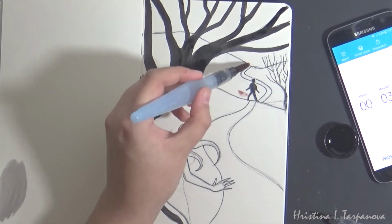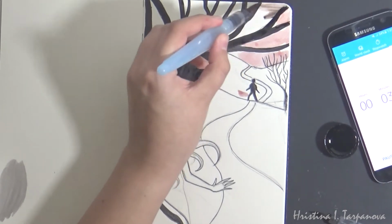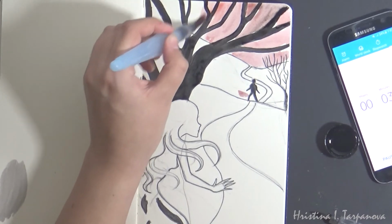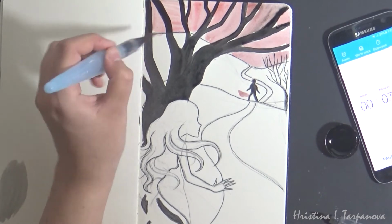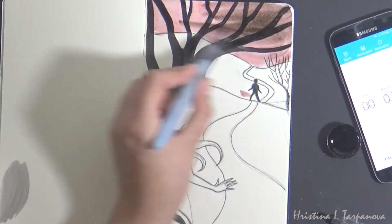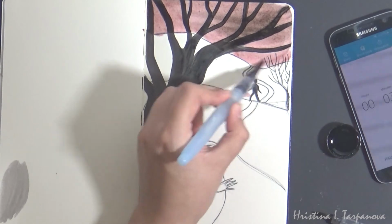I made a very, very stupid mistake in the end. You're going to see it. Basically, it's in the last few seconds of the countdown. I decided to add some shading to the path that a man's walking on, and I made a boo-boo. I really ruined it. I thought that maybe after the 10 minutes are done and I'm done with the challenge, I should maybe work a little bit more on the piece and add some details and fix the mistake that I made with the path. But then I was like, well, that's not the point of the challenge. The point of the challenge is to see what you can do in 10 minutes.